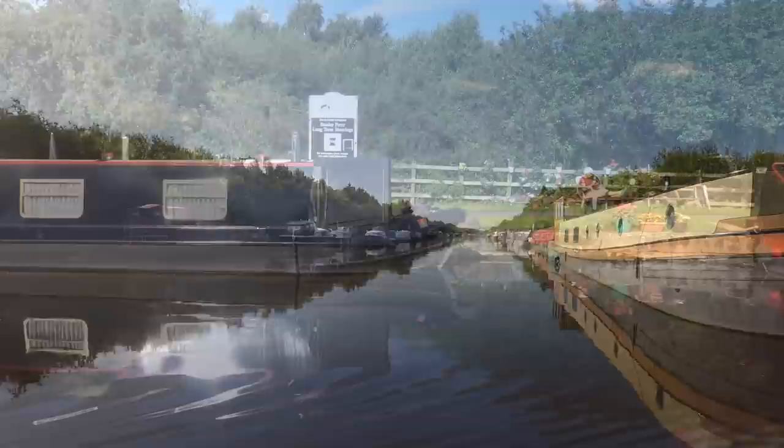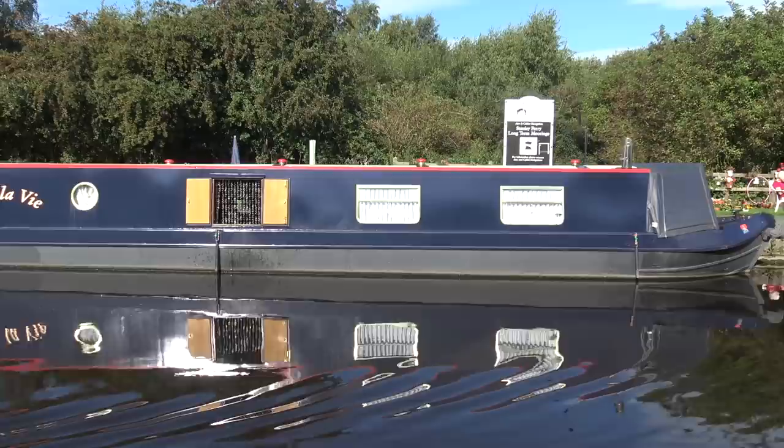This feels weird. Yeah, it really feels weird. We recorded so many videos from here last year at Stanley Ferry, and it feels weird to finally have narrowboat Silver Fox up here.